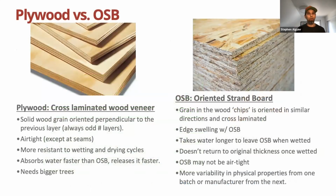All right, building materials. I think you should do this basically with all of your envelope assemblies, but I'm going to do this really quick between two that are really important in my eyes from a performance standpoint: oriented strand board and plywood. Now, typically in the past, oriented strand board is less expensive. It's a good use of industrial waste material, but it also has edge swelling when it gets exposed to moisture over time, or even just when you have lots of nails in it. And that edge expansion allows more moisture in. It takes water longer to leave OSB and doesn't return to its original thickness once wetted.